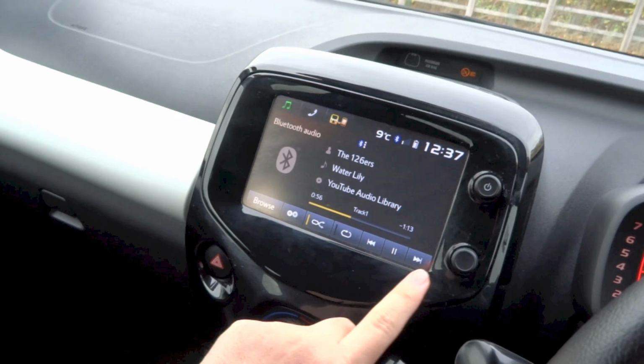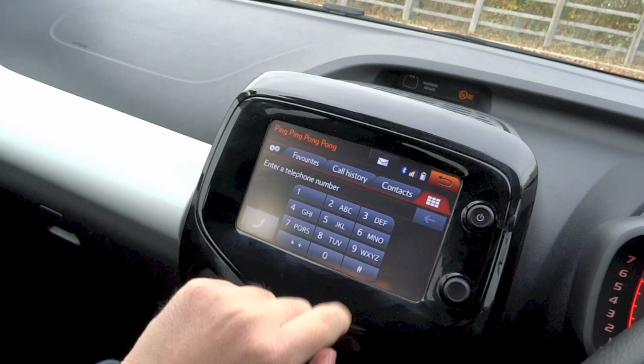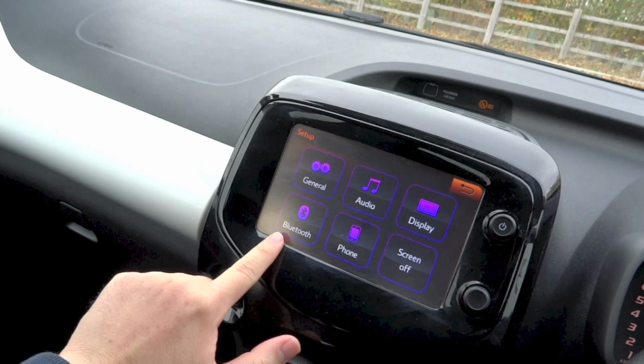If we select audio source, you can go to your different media options. You do have FM, AM, DAB digital radio, USB, auxiliary, and Bluetooth audio streaming. Under phone, we can dial a number, look at your contacts, look at your call history, look at your favorites, bring up your Bluetooth telephone settings, and read your text messages. Under setup, we can go to your general setup, audio setup, display setup, phone setup, and Bluetooth setup. You can also turn the display off right here.